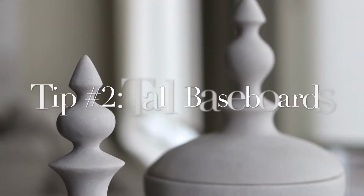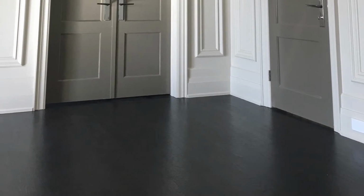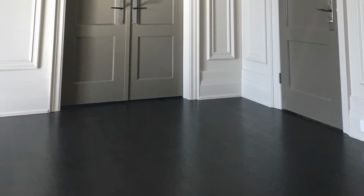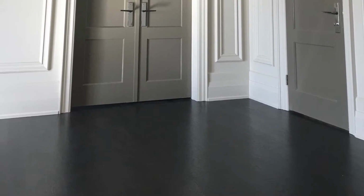The second tip you can use is going for tall baseboards. Pick somewhere between 7.5 to 8 inches because tall baseboards visually add height and also architectural depth. In addition, when painting the baseboards, go with the same color as your walls. So that way, again, you are avoiding that interruption between the wall, the baseboards, and the floor.